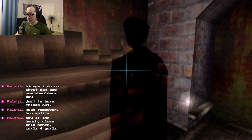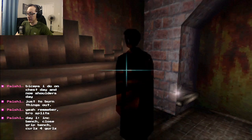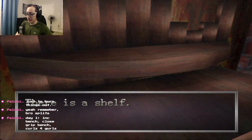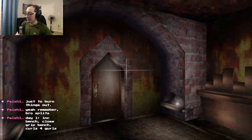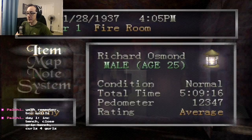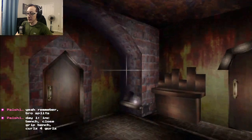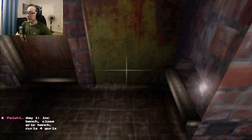Can I show you the blue stone? Will that help? No. Okay. We gotta figure it out. There is a shelf. Can I put the stone on the shelf? No. Let's go over here.